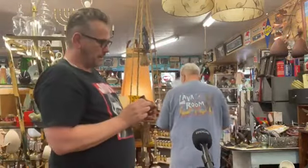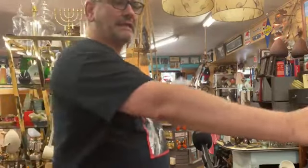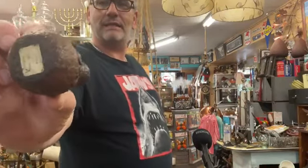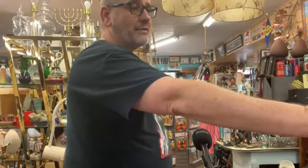Then you have these little iridescent ones that are so thin. See how thin that is? It's so dainty, so light. I feel like I could just drop it because it's so light. We have quite a few of these, and these are handmade by Ruth Carroll Designs. Based on the sticker, I'm thinking 60s or 70s. As you can see, the stickers are great, but stickers don't always stay.